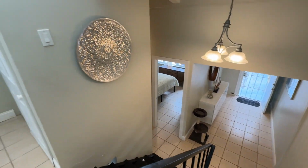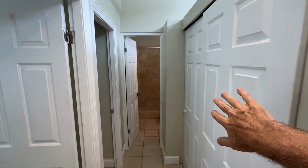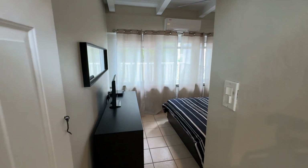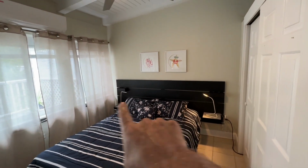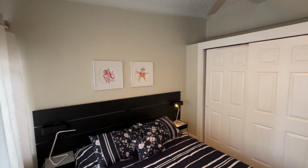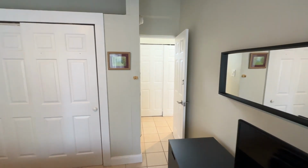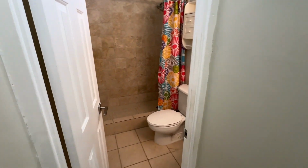Okay, now we're up at the upper level. Got a nice closet on the right as you come down the hall, bathroom at the end, and another bedroom in here. This one also has a queen bed. Love that headboard, so modern looking. More windows out to the outdoor upper deck, AC, and another nice spacious closet. I mean, this place has a lot of storage. Can't argue with that. Then we'll come out, bank a left, into the guest bath.